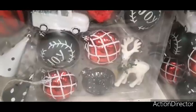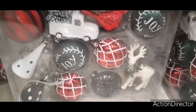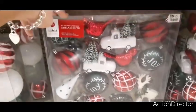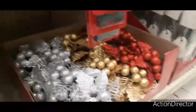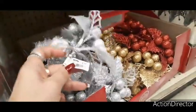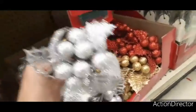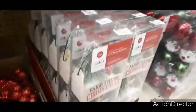Did you even get the reindeer down there with a little garland? A little wreath around his neck. So this is a deal right here. Not bad at all. All right, what is this? Oh, okay, they're little picks. $1.50 each. They're actually pretty full. That's nice. I like these, look at these.